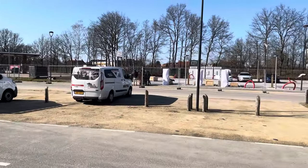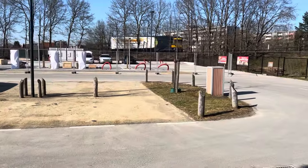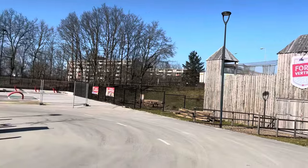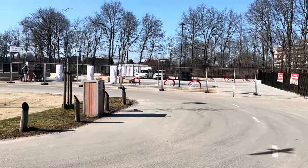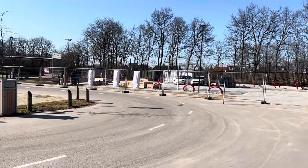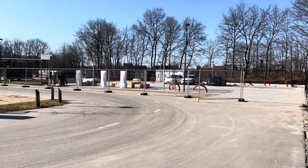But this year, 2023, is when Harderwijk will get really, really interesting, because next to the KFC and the Burger King and all the other food places, this is where you will find the very first V4 supercharger, probably in Europe, definitely in the Netherlands, maybe in the world.